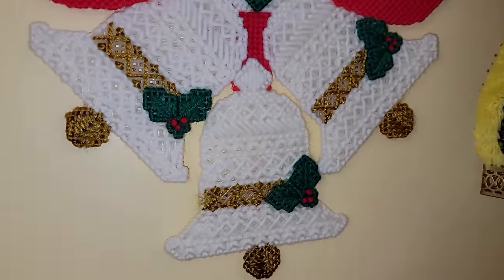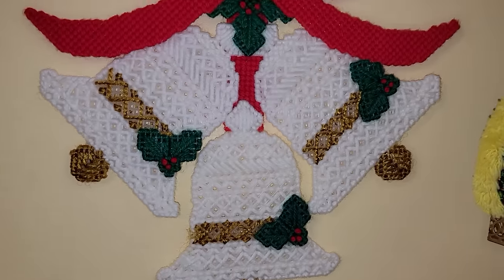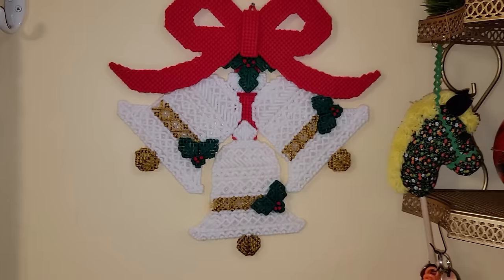So I don't know which looks best to you, but I thought this was adorable. Norm thought this is pretty cool, too. I have never seen this pattern before, have you?